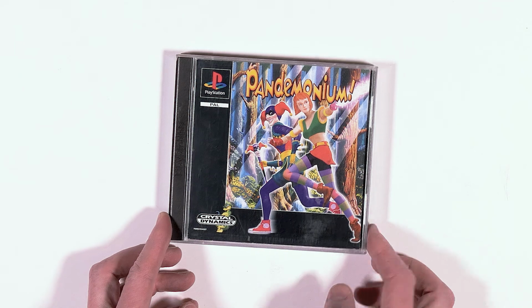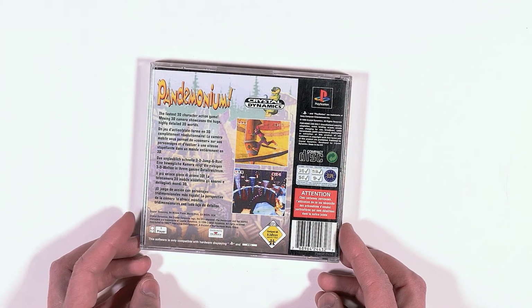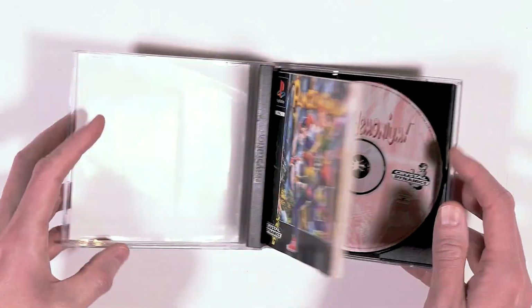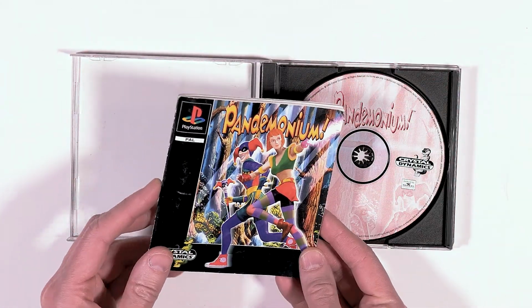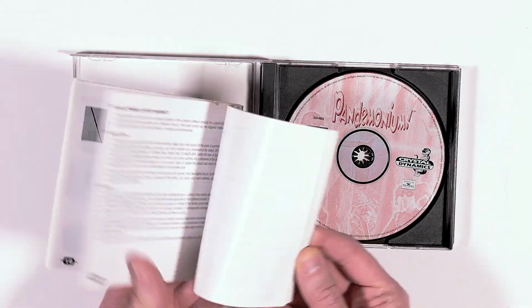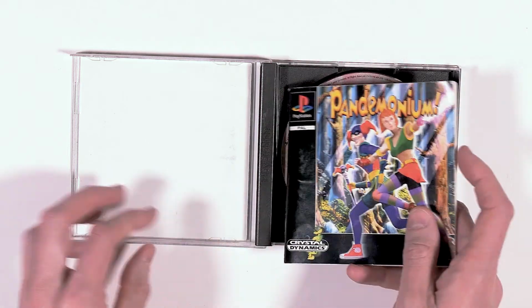I think I played the demo on PC like ages ago. It's kind of one of those 2.5D platforming games. Slightly less good condition. This one is a bit nicked, the manual here. But hey, I'm going to check it out at some point.